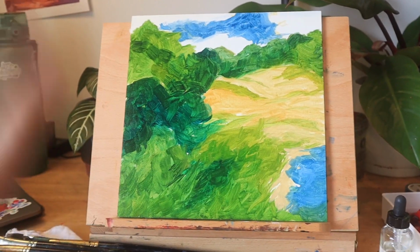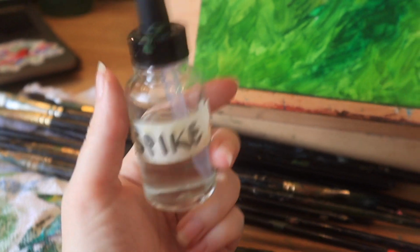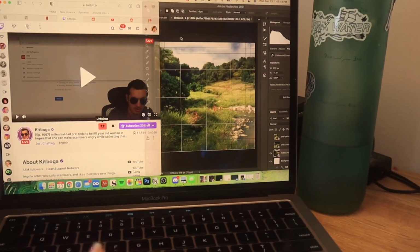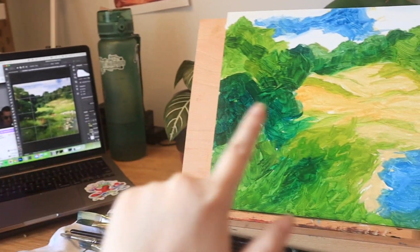This is the full underpainting. So all of this is thinned out a lot with this. It is lavender spike oil from Trusty Classical Studios. And I have my palette in this Masterson airtight palette container now, so it helps keep my paints fresh for longer. And I have our reference photo over here in Photoshop, and I'm also watching Kit Boba's stream right now. So this is what it looks like.